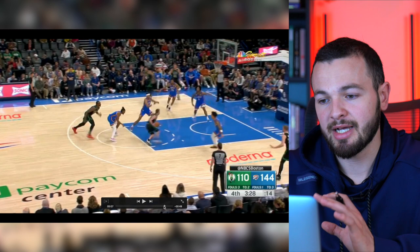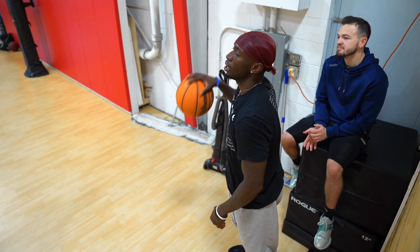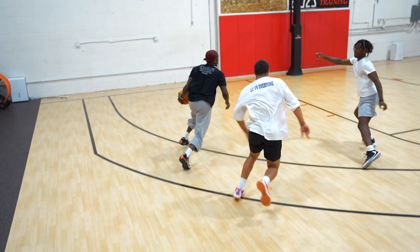So how I would train this is we're going to work on a lot of small-sided games out of these pick and roll situations. Like I said, specifically trying to hone in on those floaters and that floater read. There's a lot of situations like we saw in the film where he could have used the floater, but he didn't. He seems to have good technique on his floater, but I don't think he's comfortable yet in games and knowing when and why to use it.